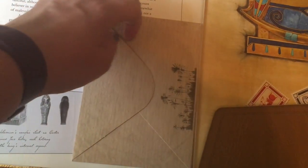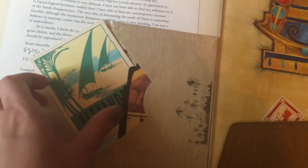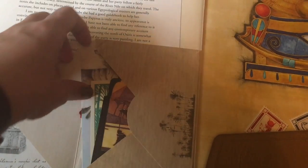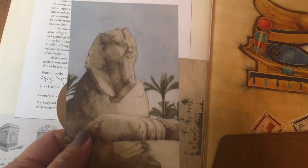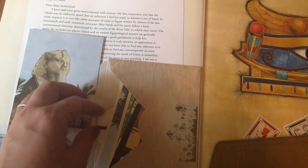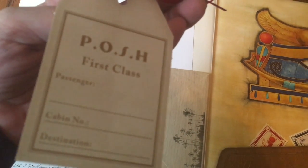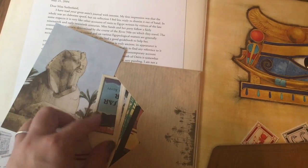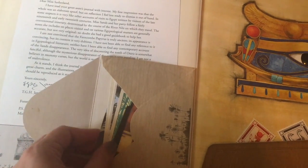This is also pretty unique. It's another envelope, and it is filled with little artifacts and pictures directly from Emily Sands. So there's a lot of little postcards, boarding passes, different pictures, like this one from Alexandria is like a little postcard. Inside there are postcards from pretty much everywhere that she went. So here's a clear one where you can see the Sphinx, and it looks like an actual postcard on the back with a place for the address. And there was also this little boarding pass for their steamship, the Amrastar, and it says Posh First Class on the back as to how she got there in the first place. So just a bunch of bonus little artifacts to play with at the end of the book.